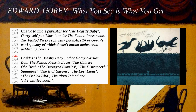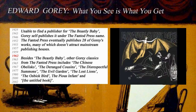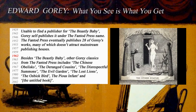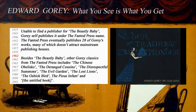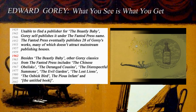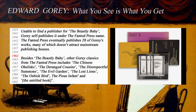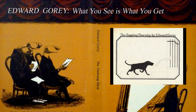In 1962, unable to find a publisher for The Beastly Baby, Gorey self-publishes it under the Fantod Press name. The Fantod Press eventually publishes 28 of his works, many of which don't attract mainstream publishers. And besides The Beastly Baby, other Gorey classics from Fantod Press include The Chinese Obelisks, The Deranged Cousins, The Disrespectful Summons, The Evil Garden, which I like very much, The Lost Lions, The Osbick Bird, and The Pious Infant in the Untitled Book.